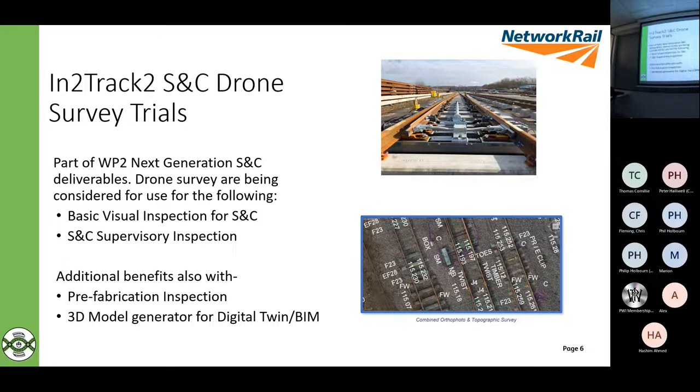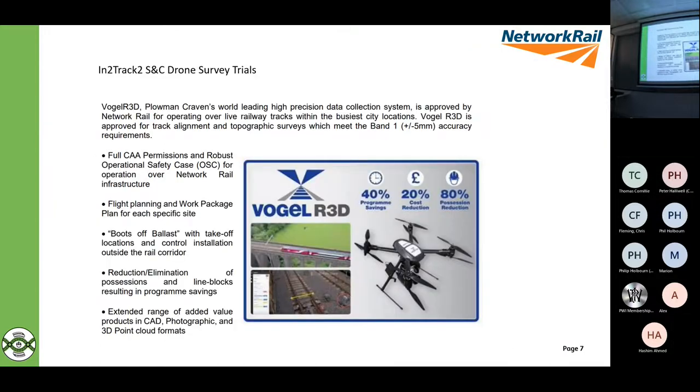Some of the other additional benefits we wanted to look at as well was, can we use it for a prefabrication inspection? Can we take all those measurements we take on that form for a prefabrication inspection? And can we generate a 3D model, a digital twin of the layout that we can then use in BIM, or use as the digital twin going forward that we can monitor degradation and wear against, and so on. So that was the main outputs we were looking for. We used a company called Plowman Craven. The Vogel R3D drone was used for this.